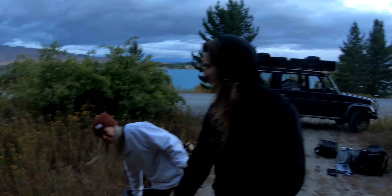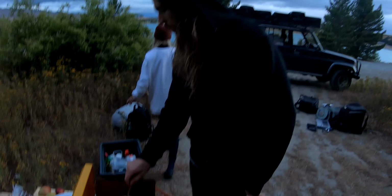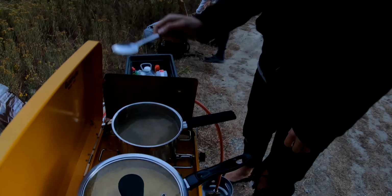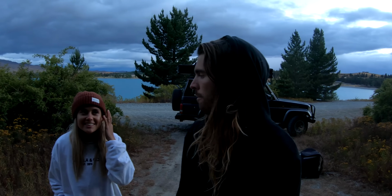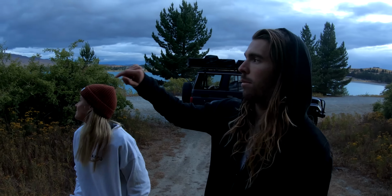It's a bit cold today, so we're doing a curry to warm ourselves up. It's like a mix between massaman and yellow curry. So we're gonna smash this out, and then we have to find a place to stay tonight. Yeah, we've heard some insider tips. There's supposed to be some sneaky campsites on the other side of the lake that we're gonna, as soon as we've done all this, pack up and go and have a look.